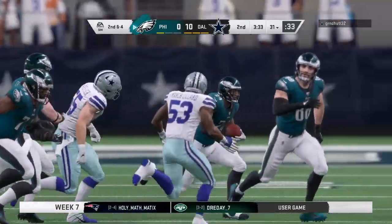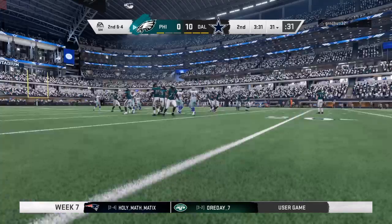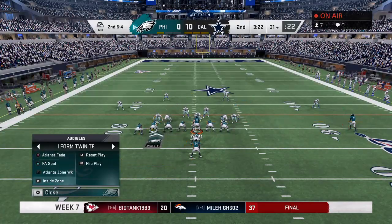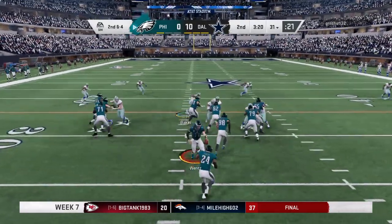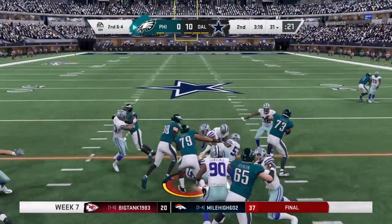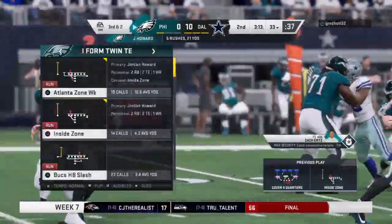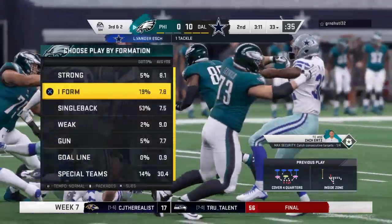Brings up 2nd and 4 at the 31-yard line. 6 yards on that last play. Here's 2nd and 4. Running with Howard. And he'll be upended at the 33 following a gain of 3. And guess what? It brings up 3rd down.